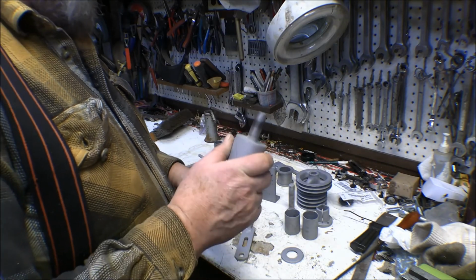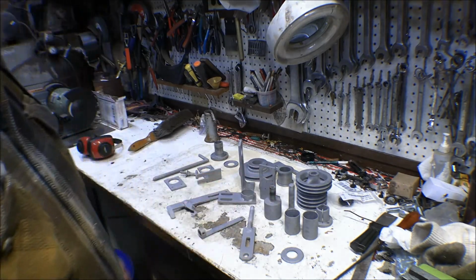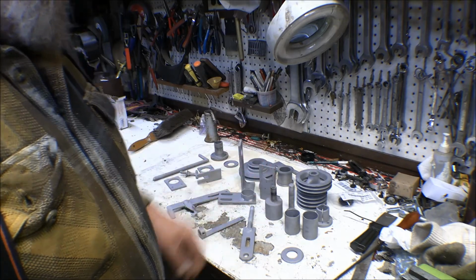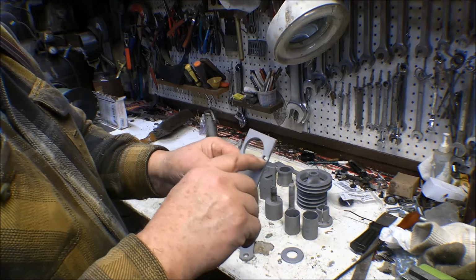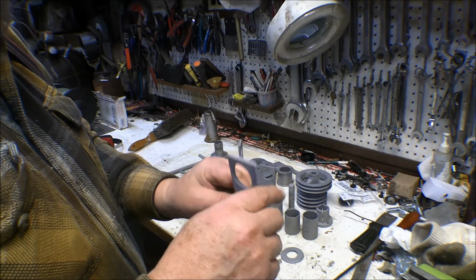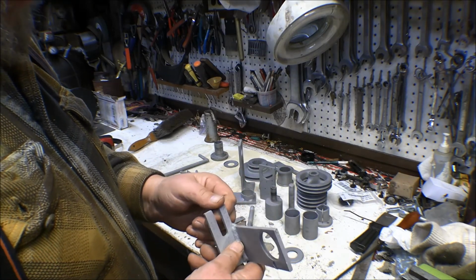And this is one of them that I can't find the bearing for, so I'm not sure exactly what I'm going to do with that. I think I've got material to make a new one of these, so I may do that. I don't know. So this piece, you can see that's where a bolt goes through there. That's pretty well hogged out. I might take that up and weld that up a little bit and rebore that hole.